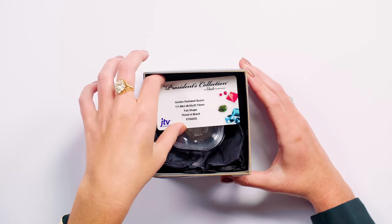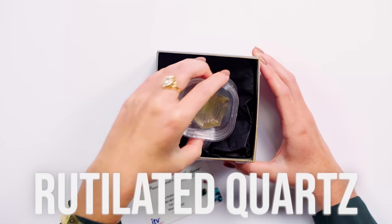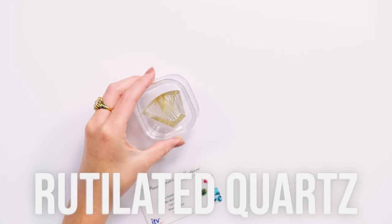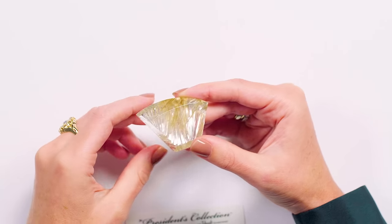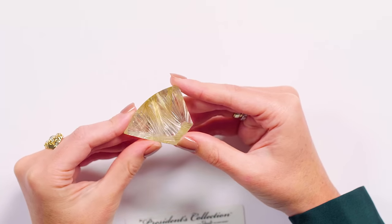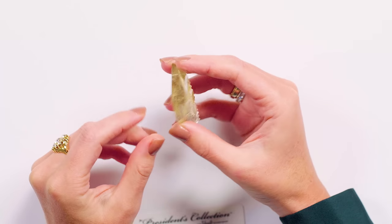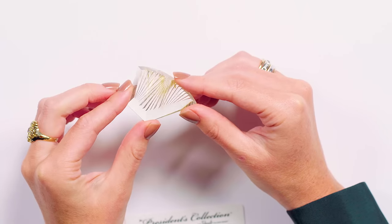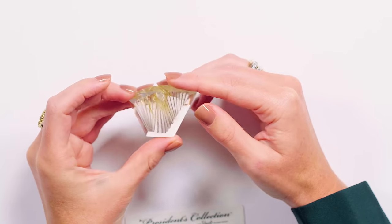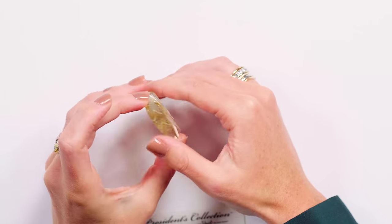Oh, that's so pretty. Okay, so this is a rutilated quartz cut by Alexander Christ, if I'm not mistaken. That is correct. So the interesting thing about lapidaries is they all have a certain style. They all have certain gemstones they usually work with or commonly work with. And this is super identifiable from its style and from the stone.